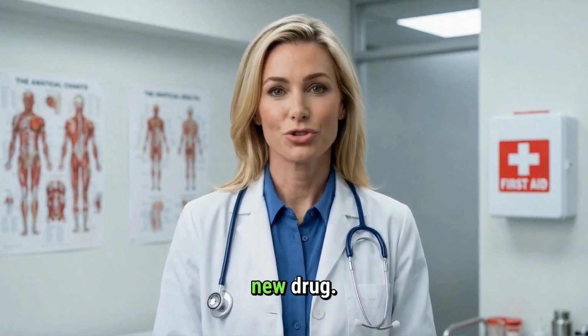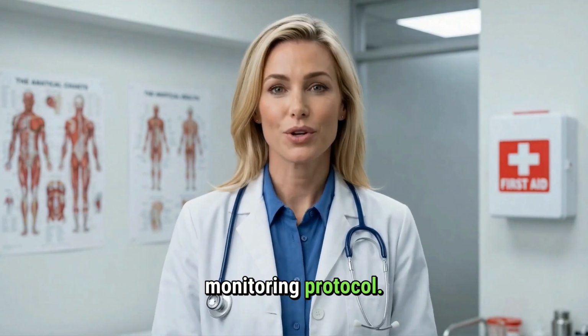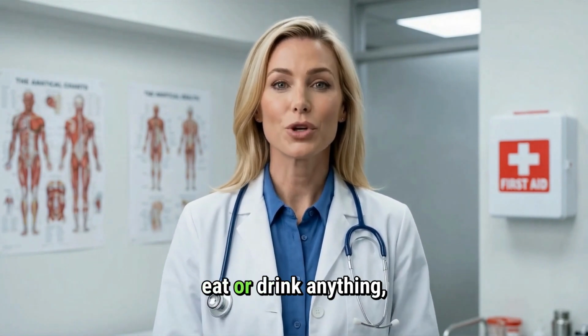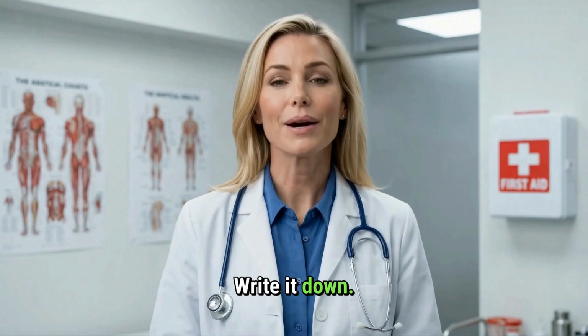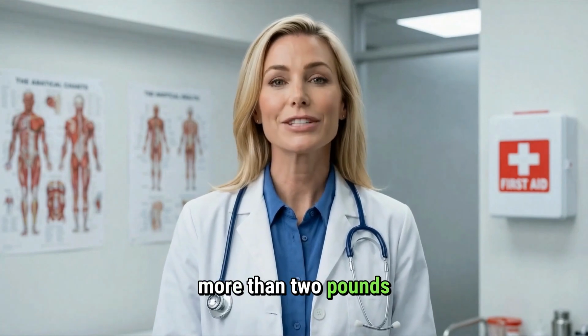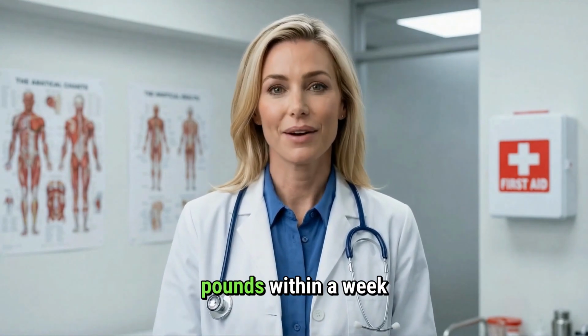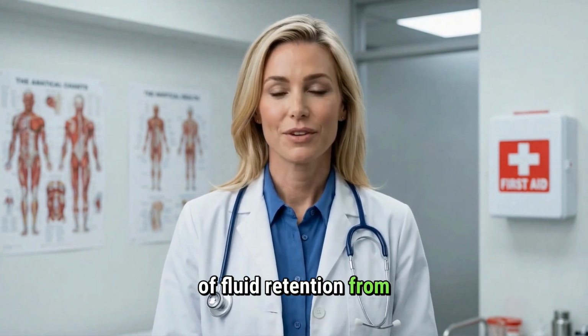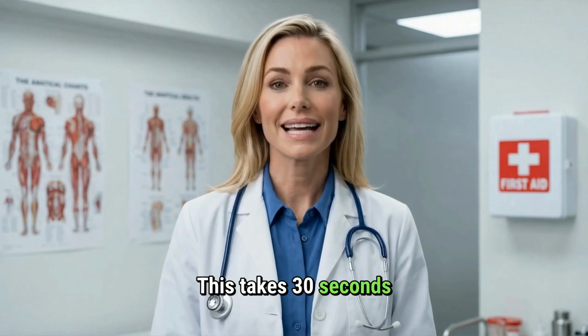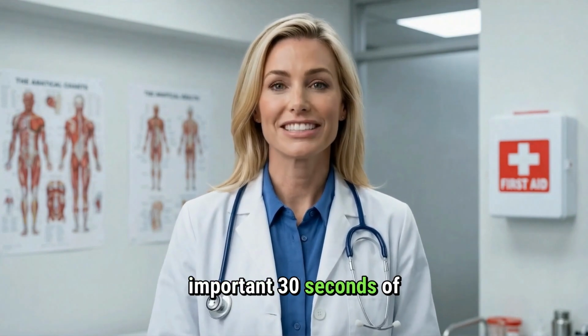The difference wasn't a new drug. It wasn't surgery. It was awareness and early response. Here's the complete daily monitoring protocol. Every morning before you eat or drink anything, weigh yourself on the same scale in the same spot. Write it down. A weight gain of more than 2 pounds in a single day, or more than 5 pounds within a week, is one of the most reliable early indicators of fluid retention from heart failure. This takes 30 seconds, and may be the most important 30 seconds of your morning.